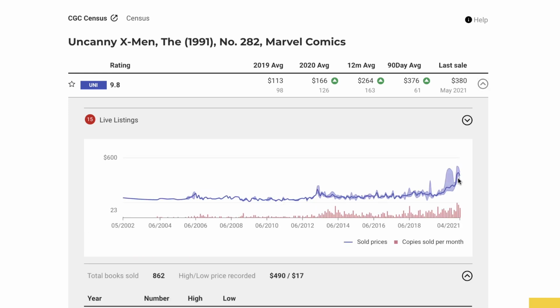And for those that remember Days of Future Past, the movie in 2014, look at this book. It was pretty much a nothing book for the longest time. Okay, you can buy a 9.8 slab. Look at that. As I'm scrolling through the graph, you can see the price reflected, okay, and change. As you can see, between 50 and 60, 70, 80, but even like in the 20s and 30s. Okay, so it was a nothing book for the longest time.